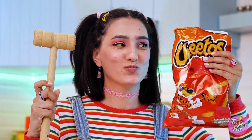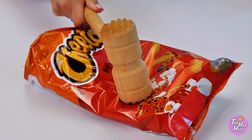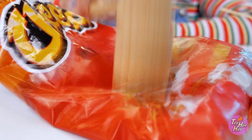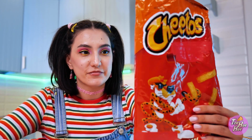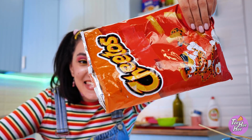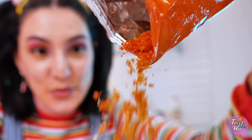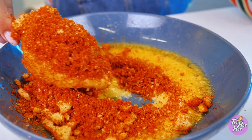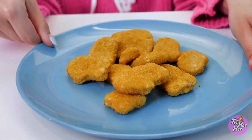Mmm. Next, I need my chips. I'll need to crush them first. Take that! Wow! She's angry. That should do it. I enjoyed that. Wow! Let's see if it worked. It did! It's all crumbs! I'll pour them over the nuggets. It's a yummy snack! I hope you like them. These are the most expensive chicken nuggets ever! Eh? I want to try one.